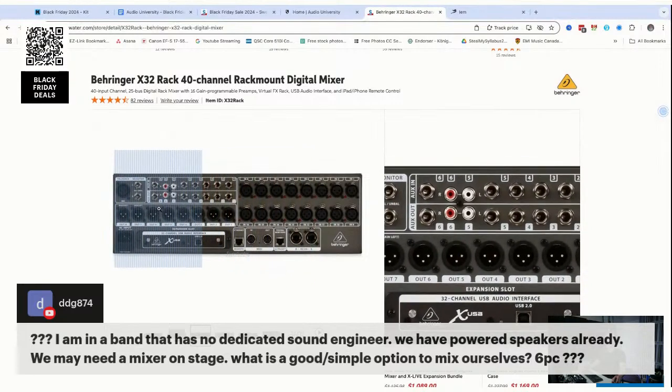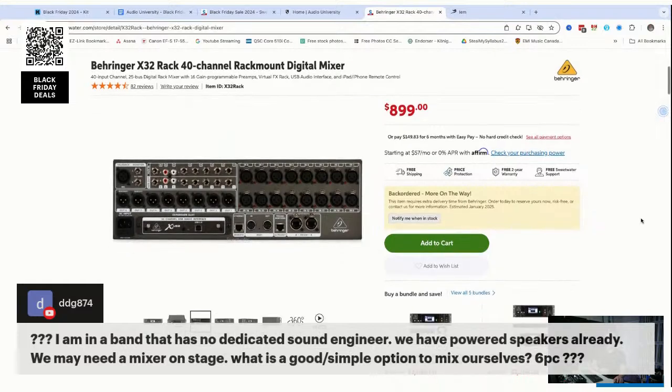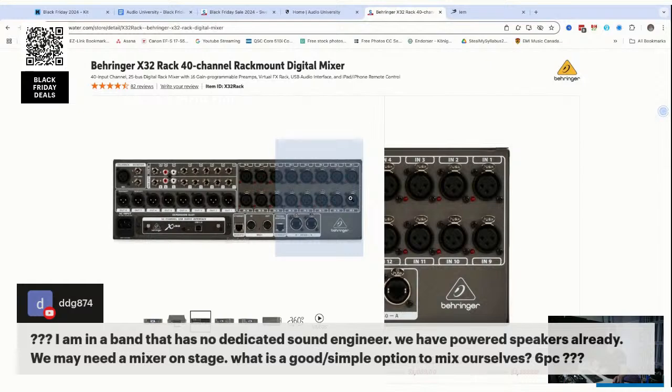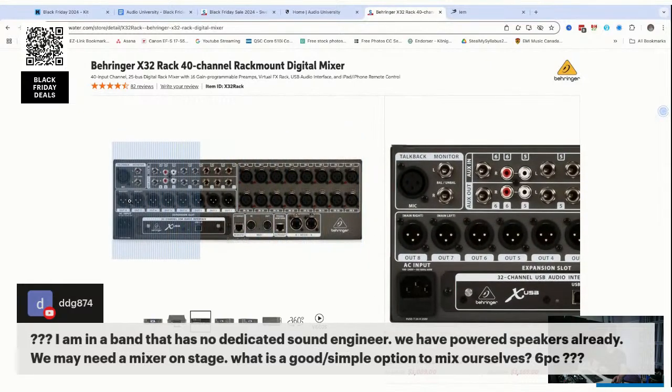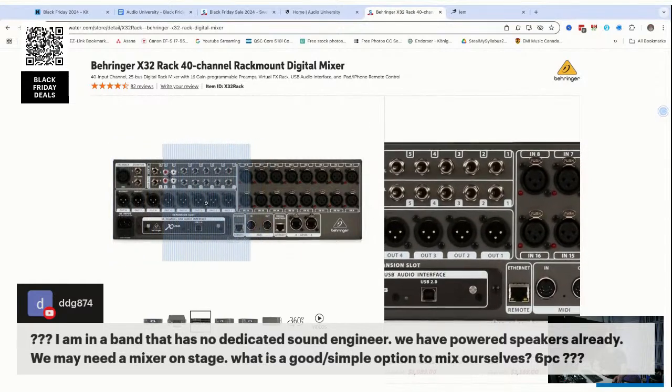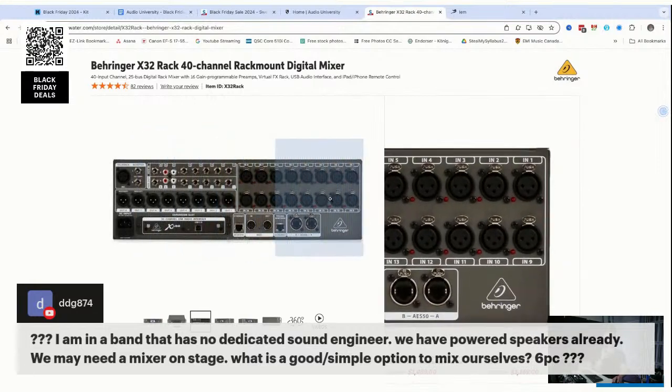Keep in mind, if you're taking this to a music venue, are you trying to run sound for the audience and for your own monitors, or are you trying to just run sound for your own monitors? Because the difference would be, if you're trying to do sound for both of those things, you could take all the microphones directly to this, and then just take 2 of these outputs to the audience's speakers, and then take a few of the outputs to your IEMs as a band, or some of the floor wedges.